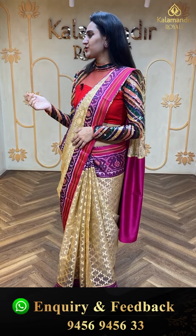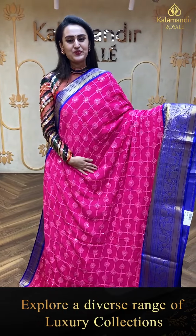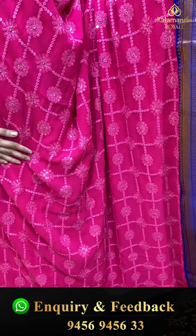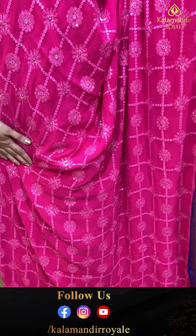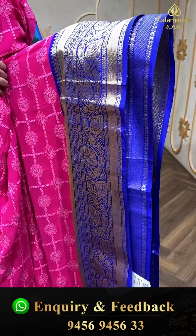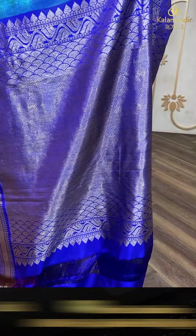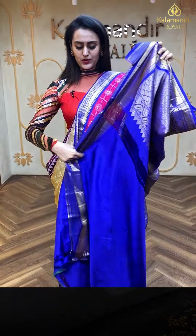So moving on to the next one, it's again a beautiful kalankari with kanchi saree. Beautiful it is. The body has lovely chicken curry work all over the body. And the border has cross cuddy lines with florals with peacocks and leaves, which is in gold zari. The pallu has a zigzag line brocade pallu, which is in gold zari again. And the blouse is a super cute contrast blouse.